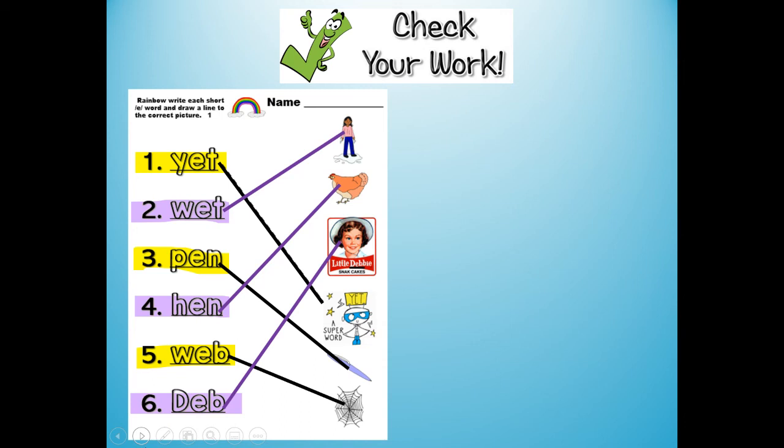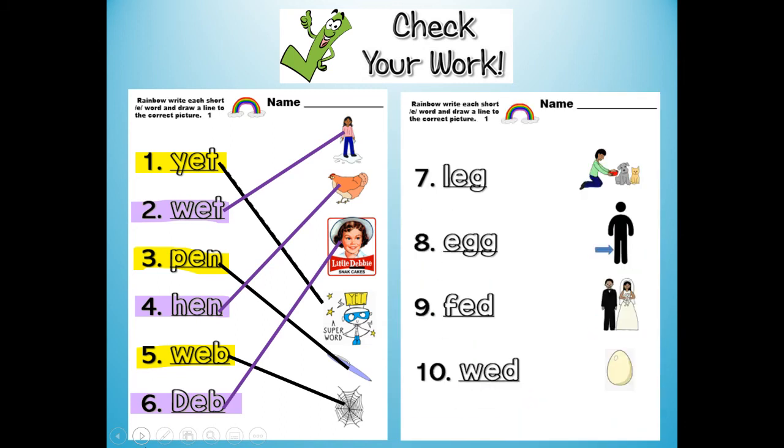So number 1 is yet, number 2, wet, 3, pen, 4, hen, 5, web, 6, Deb. Number 7, leg, L-E-G, leg. I hurt my leg when I tripped over the rock. Leg. What rhymes with leg? Egg. Do you like to crack an egg and eat it for breakfast? Egg.